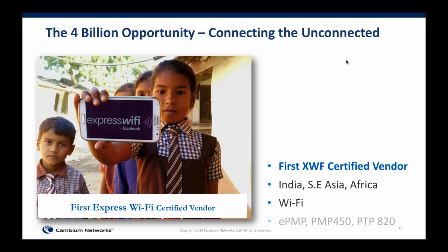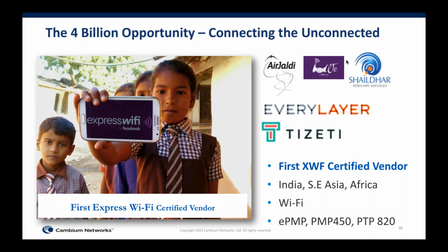One of our major outdoor deployments, and one of our major pushes in connecting the unconnected, is the XWF program. There are a number of ISPs here that have deployed outdoor and indoor Wi-Fi under this program across the developing world in India, Southeast Asia, and Africa. And these systems use a combination of our Wi-Fi as well as a backhaul, because many of these are remote areas without fiber optic. So they use the PTP 820, which is a point-to-point wireless solution, along with the PMP 450 to distribute connectivity to various points within a town. And finally, we have Wi-Fi providing the connectivity at the edge.